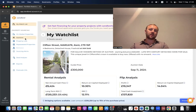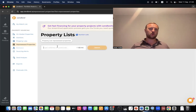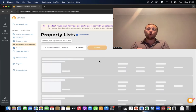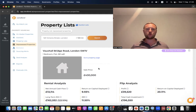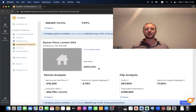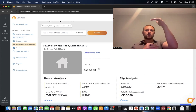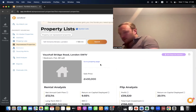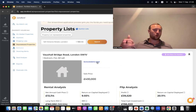Next thing I really like doing is going on the actual repossessed properties. Now, this is really interesting because what I can start building up is this list of properties that are either going through repossession, have got repossessed, or there's keywords in there. And this is really powerful as a list because when I'm on Rightmove trying to attack this, it's a different way of approaching properties. Whereas when I'm on Lendlord, I can just get my full list, narrow it down to my area, and then I've just gone, right, this is on my watch list, go, go, go.